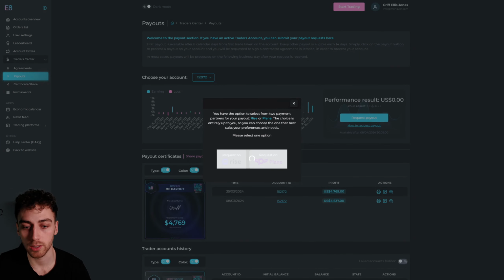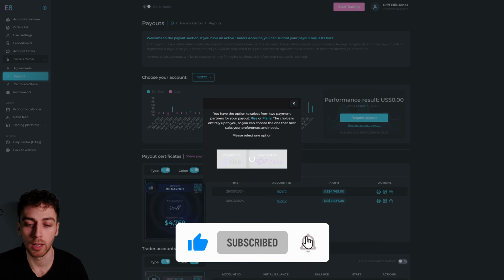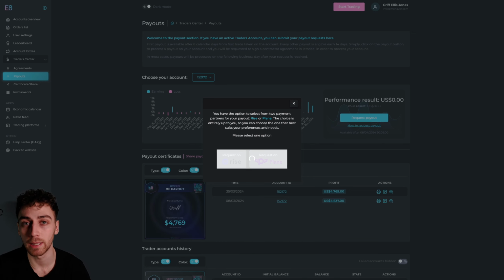So you can click on request a payout, and then you can choose whether to have your payout in Rise or Plain. Now I've tried both of these, and at the moment I personally prefer Plain, just because Revolut Business don't accept any money coming in from Rise for whatever reason. So I actually had to do my Rise withdrawal via crypto, which was much faster, to be fair. But Plain, you're able to withdraw directly into your bank account, which for me, with a Revolut business account, was a lot more convenient. I'm sure with Rise, it lets you withdraw into other kinds of business bank accounts, but that's just something to consider if you are using Revolut Business, same as me.